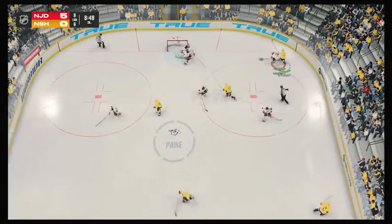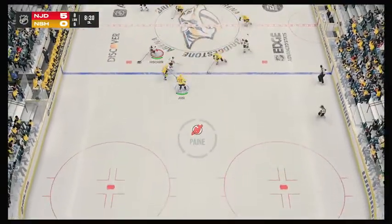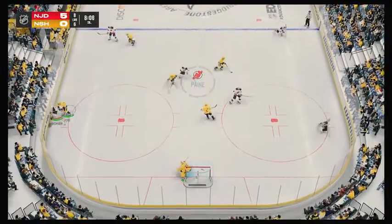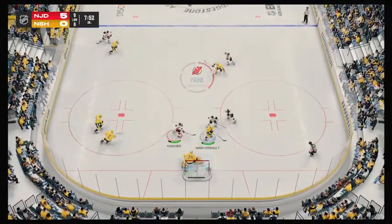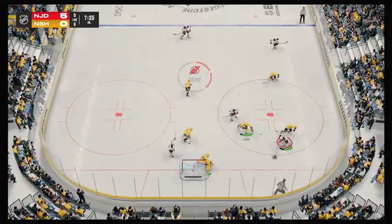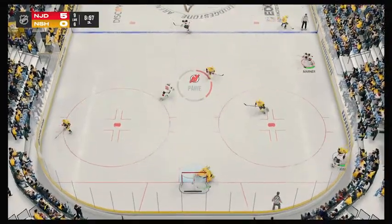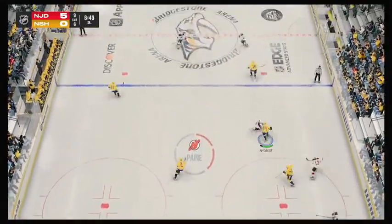New Jersey's won the face-off deep in their own end. Slides it diagonally to Hischier. New Jersey's got the puck against the boards. There's a shot. Big save by the goaltender watching that one. That's a great save, but the goaltender had to get out to the top of his crease, take away all the ice, and make himself as big as possible.